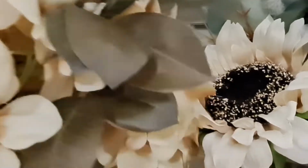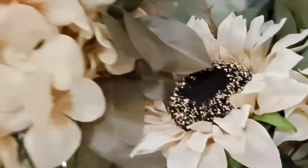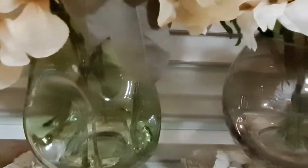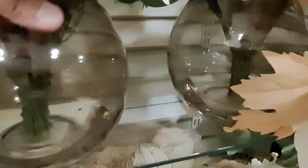But look at these classy pieces here. These are just classy all the way. Very elegant, just the way I love it. But I'm a little bit on the pricier side, I would say $35. I'm going to pass on these, but you can definitely DIY something like this.